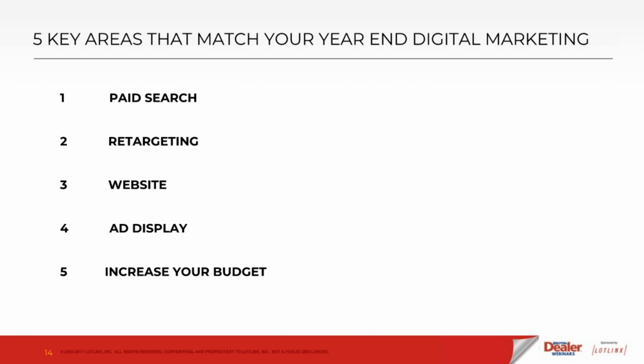Retargeting. Run ads that are creative from your OEM during this holiday season, so red bows, friends and family messaging, snowflakes, etc. Again, this is a consistent offer language and visual imagery that encourage shoppers and really legitimizes your dealership in the marketplace.